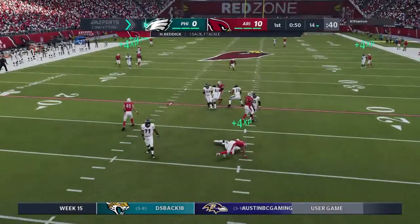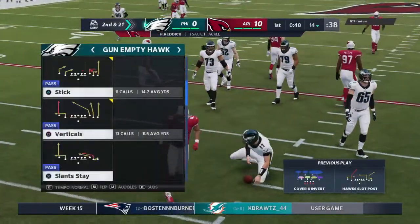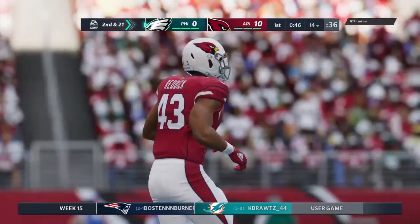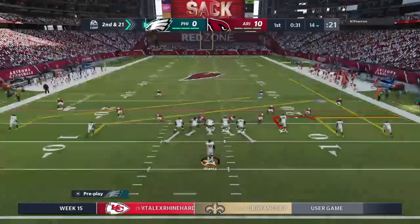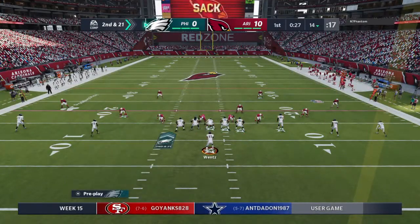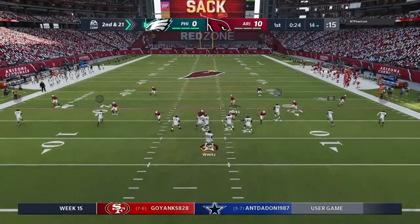The Cards get to him here. He's brought down for a sack. Haason Reddick in there to bury him for a loss of 11. Well, so much for setting the tone of the drive offensively. Giving up a big sack that loses that kind of yardage, not a great start.